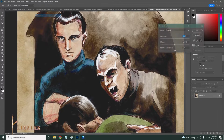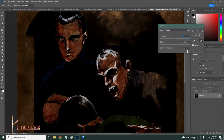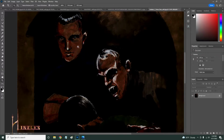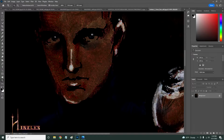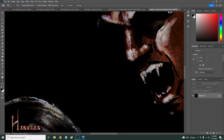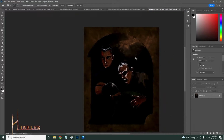So if we go to Adjustments, Exposure, and we start to mess with the gamma, what you'll start to realize is when we knock the image down, the overpainting starts to become very evident, and you can see how this has been added digitally at the end in post. You can see how he went in and he painted the white accents and enhanced them. He painted on the teeth and all of that. You can see that afterwards it had been edited.